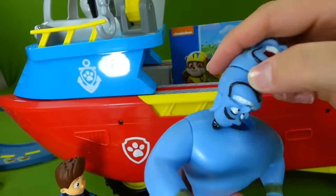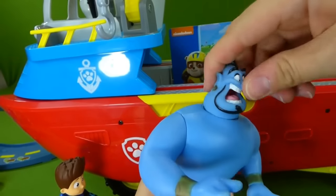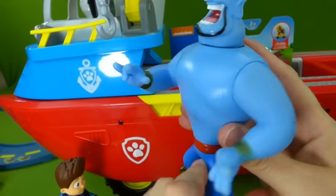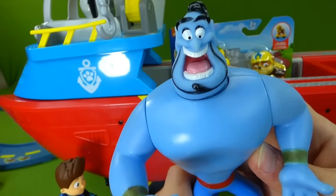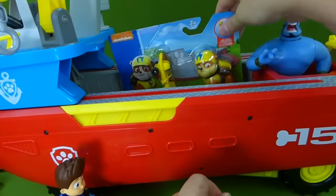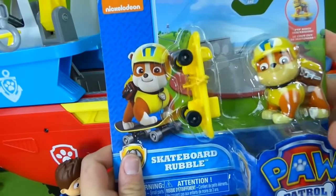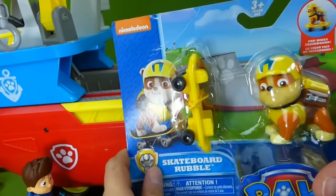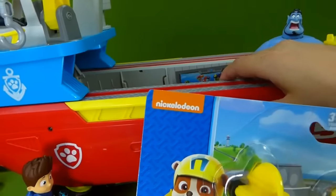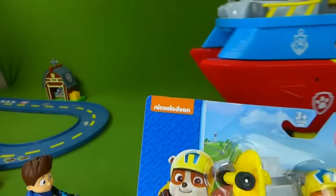His head comes off. Look at that, you can change faces. That's not gonna help us catch a cow and a sheep. All right, let's change it back. Well, you're pretty cool, Mr. Genie, but you're not any help. You're gonna have to go back in the Sea Patroller. What else did you bring us? Oh, we did get Rubble's skateboard, but not Marshall and Chase. So let's open up Rubble and then we'll see if the penguin can bring us Marshall and Chase.